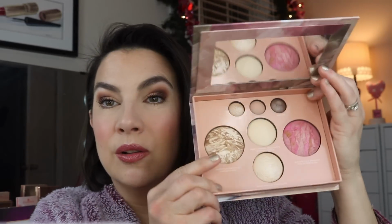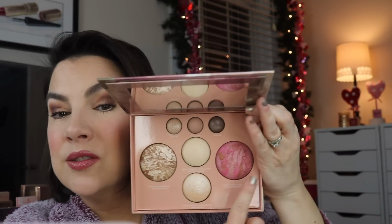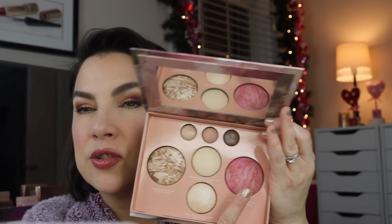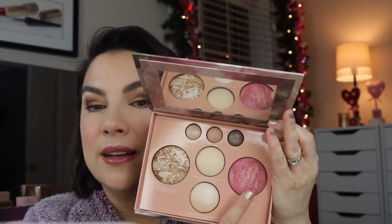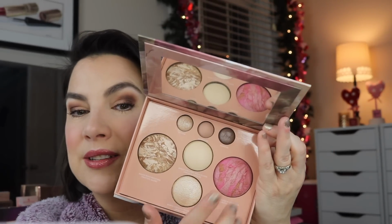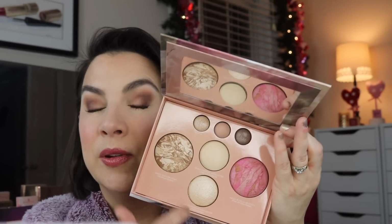I decided to just dip in here and I used the Tahitian Glow as my bronzer. I used the pink buttercream blush, so I got both of those on. The bronzer is pretty soft, but it's still doing something for me. It's really nice. And this is a little bit brighter swirl than my freestanding pink buttercream is. My single just doesn't have quite as much bright pink in it, so I really like that. And I used both of these highlights.